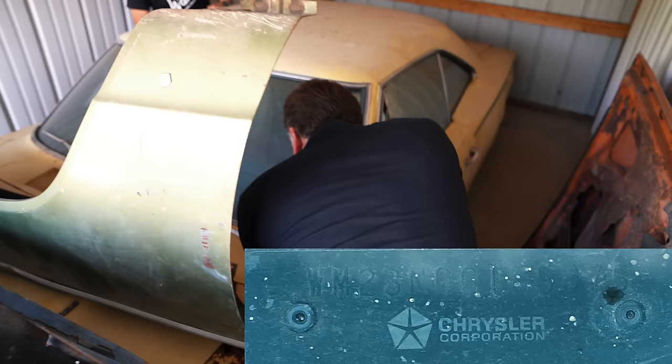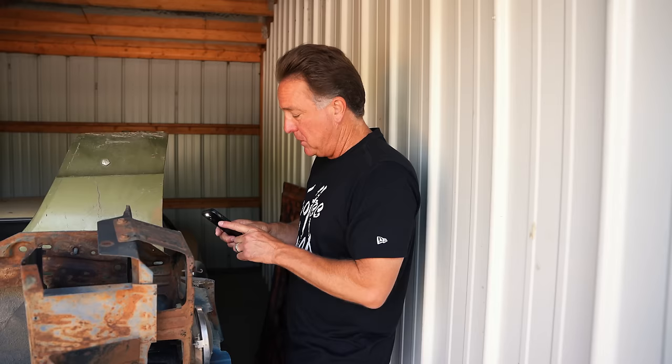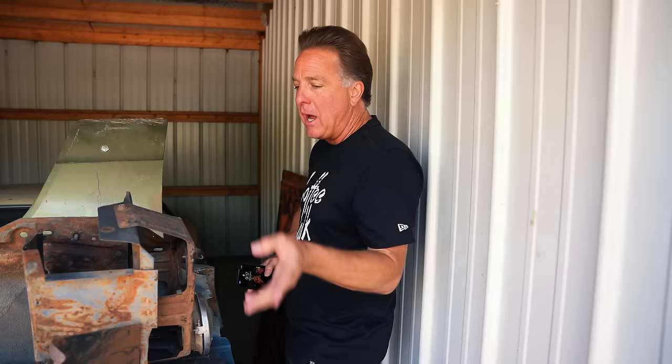So not only do we have keys. No. Okay, so this is a 383 four-barrel car. So all the 68 to 70s, these were Coronets when they started. Then the Super B was the high performance model of the Coronet. This is the last year of the Coronet. So these were all high performance cars.